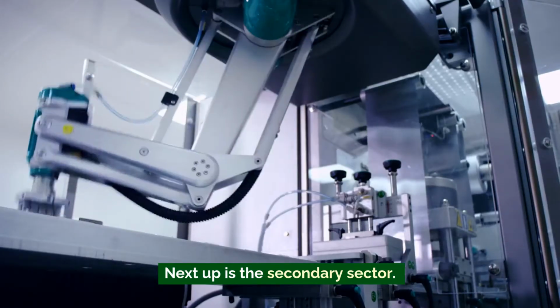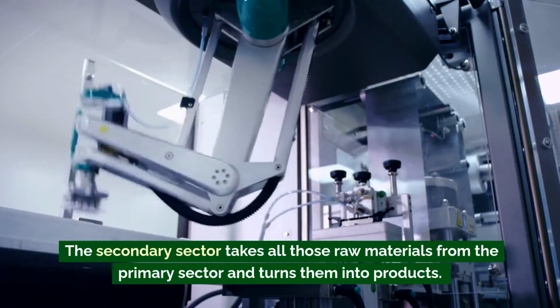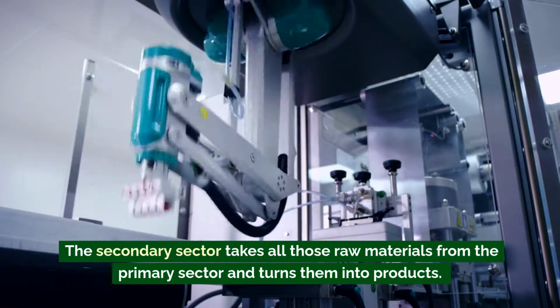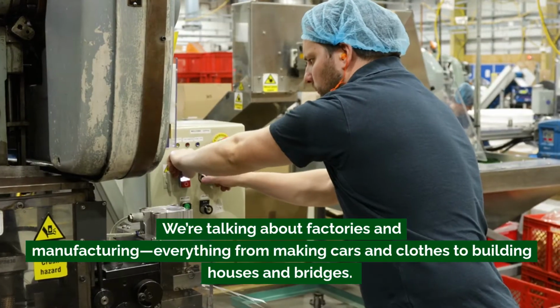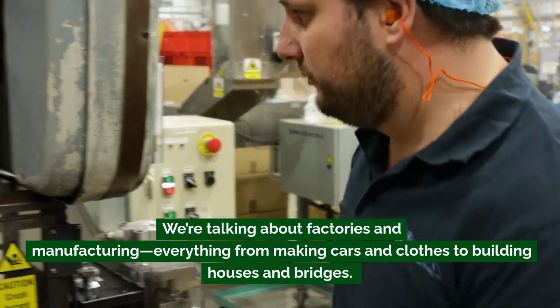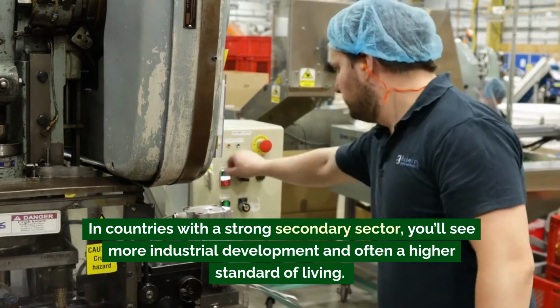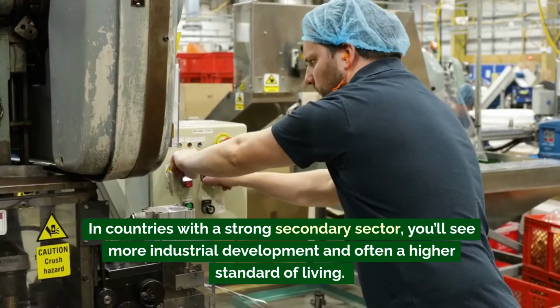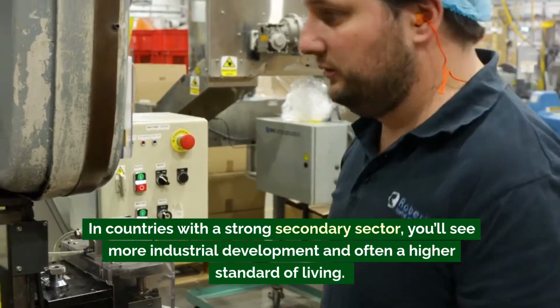Next up is the secondary sector. This is where things get made. The secondary sector takes all those raw materials from the primary sector and turns them into products. We're talking about factories and manufacturing. Everything from making cars and clothes to building houses and bridges. In countries with a strong secondary sector, you'll see more industrial development and often a higher standard of living.